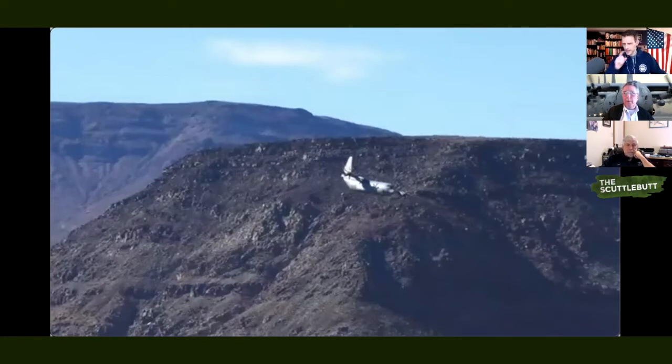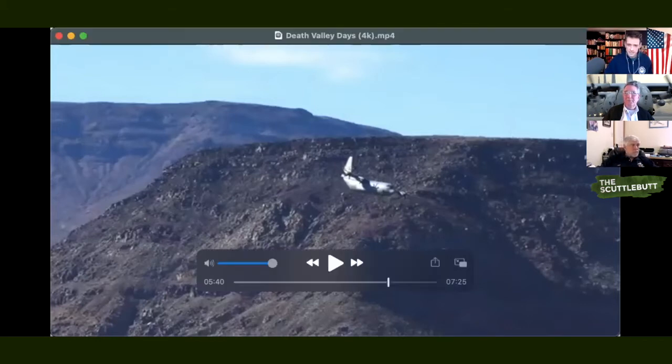I want to come back to that idea of dropping either ordnance or equipment or people, because my understanding is the Air Force is flying the plane, and I'm guessing that there's another branch that's inside the plane that you are dropping. That's correct. Okay, we're going to come back to that, but let's get to the C-130 here.